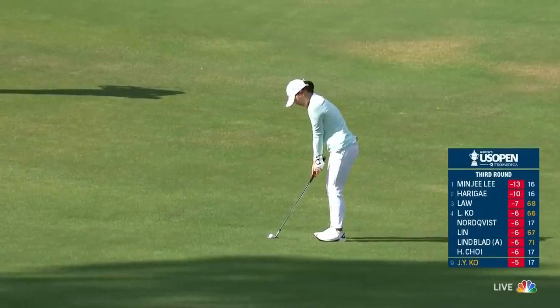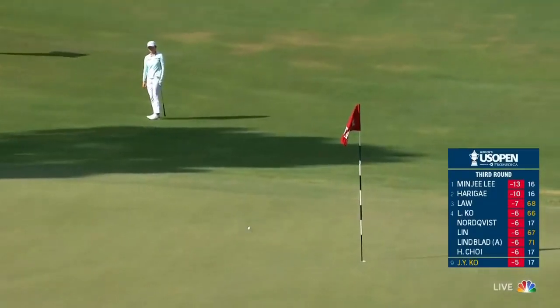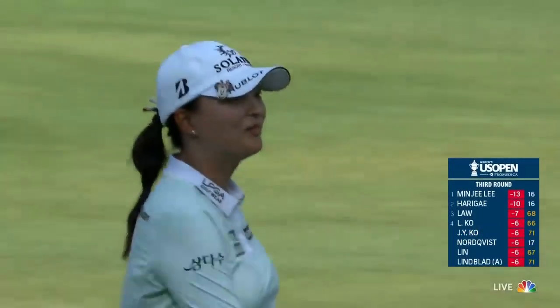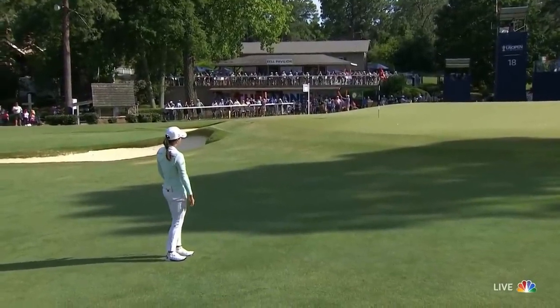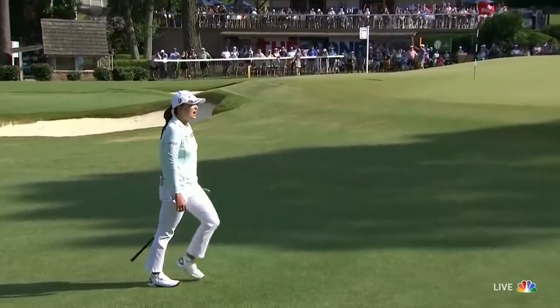Disappointing day for her. Yeah, she hasn't just been able to put together the round that she needed to get right in contention, but look at this to finish. Similar reaction. Fun to watch. Textbook shot right here. Watch the crowd. And her, yeah, same reaction. Exactly.